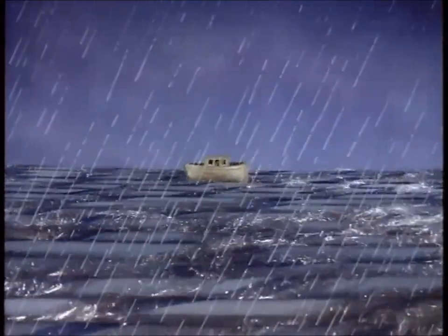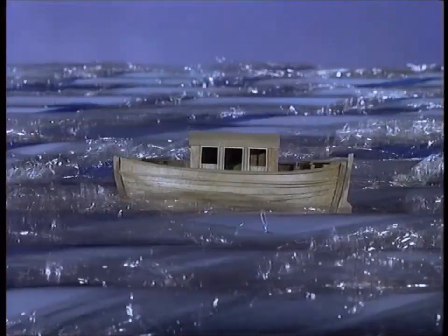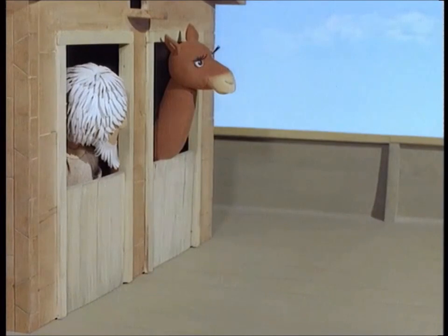Safe and sound. Ark is where the animals come. When the waters cover the ground.